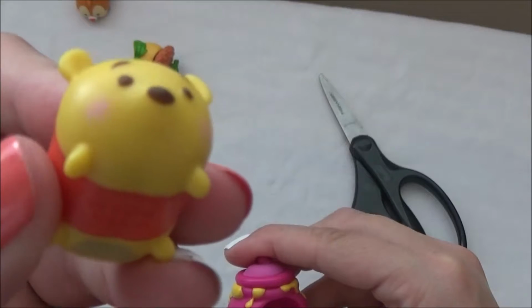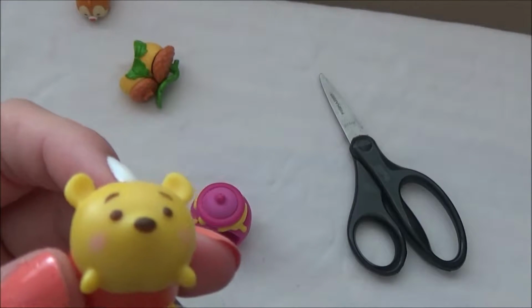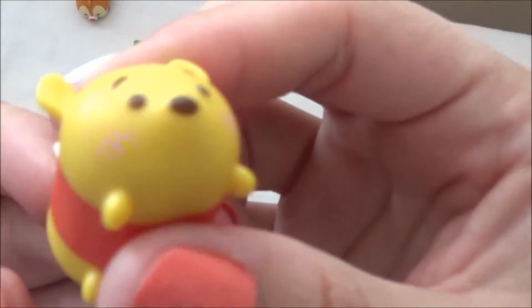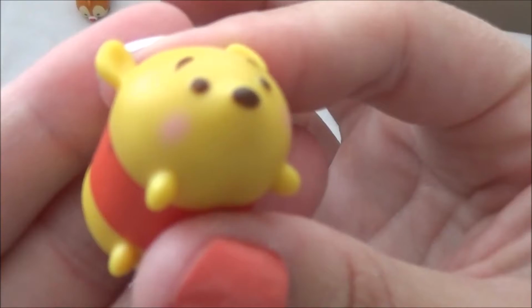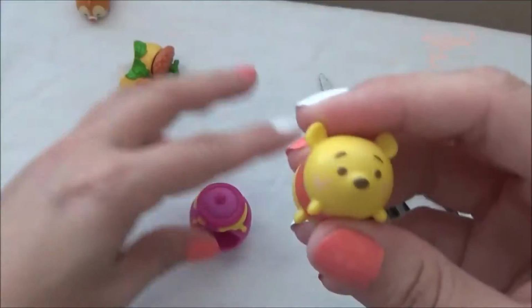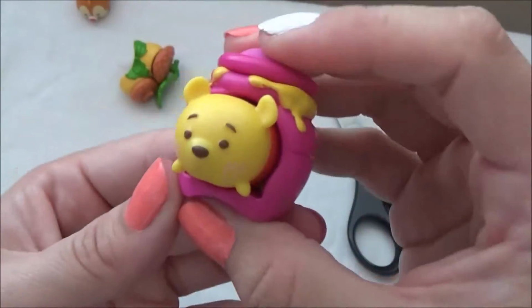So, Pooh Bear's got these little... Oops. Sorry, that's our alarm saying that we need to get to the gym. So, luckily, we have just finished. So, here's Pooh Bear. He's got his little blush marks there. Little Pooh Bear. And his little honey pot.